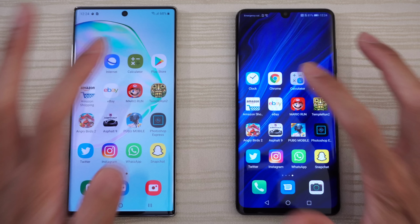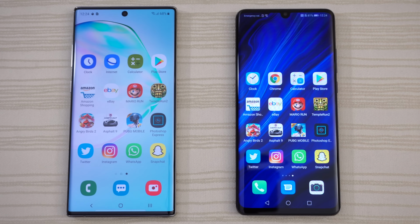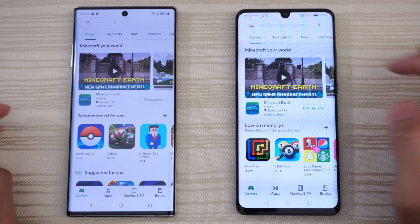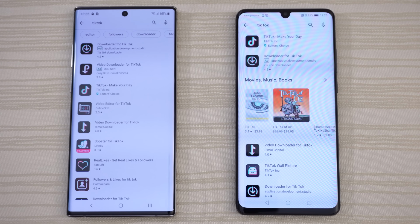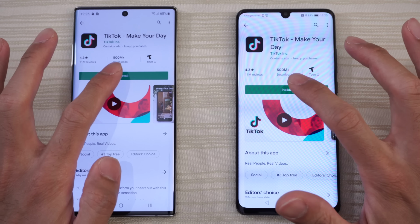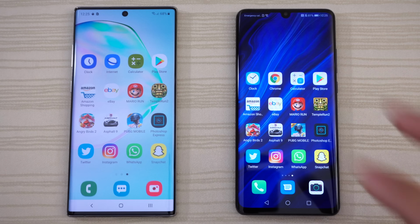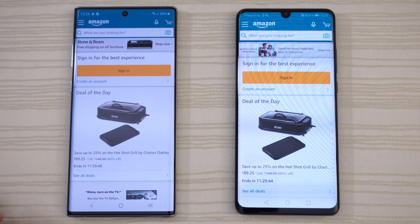Calculator on both. Very fast. Play Store. Very close, maybe the Huawei on that one. Click on this. And then we'll click on, where is it? This one, my favorite app. I wanna install this on the phone. Actually, nah, we'll just leave it there. Amazon shopping. You guys are the judges, maybe the Note 10 on that one.